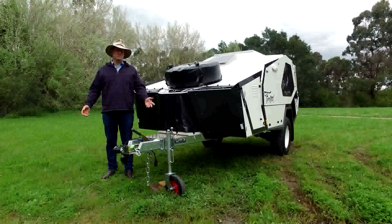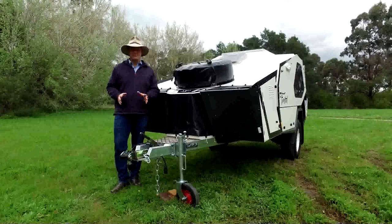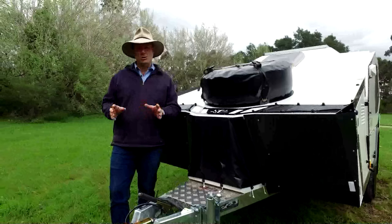So what is it that I actually like about the Track Tvan? Well, I could be here for hours and hours telling you all the tiny little things I love, but really I think we've only got time for my top five things that I like about the Tvan. The first thing is the construction.